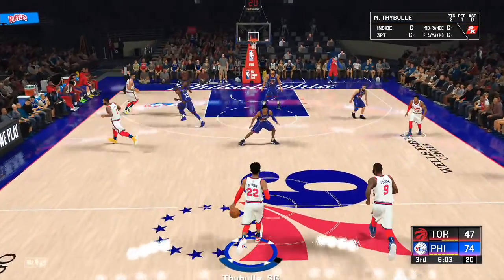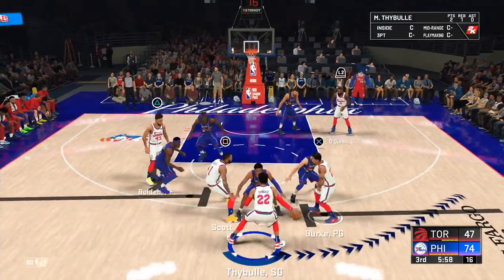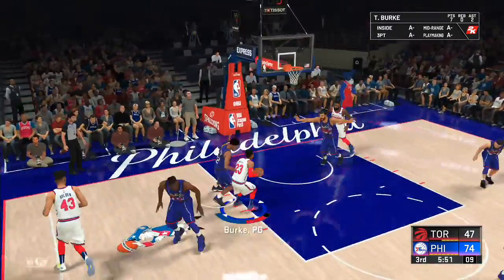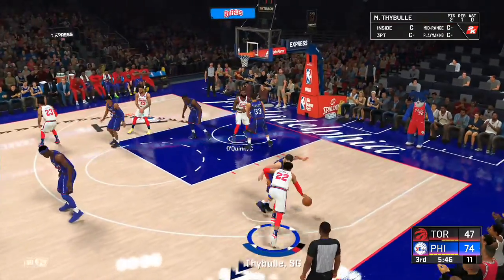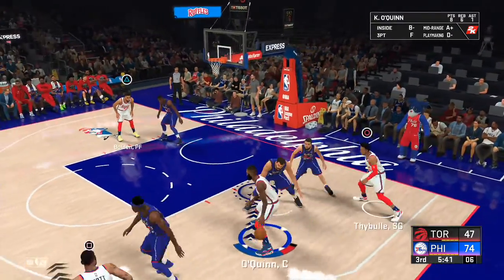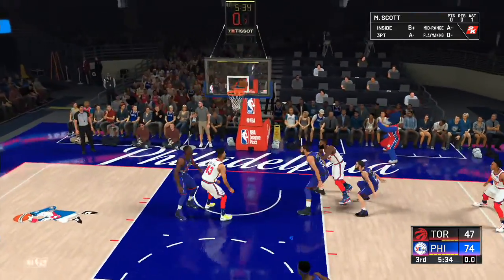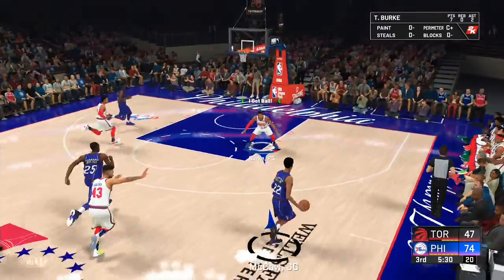Philadelphia's gone 1 of 3 from downtown since halftime. Here's Thibault. Over to the left wing. Here's Burke. A second chance effort. Here's Thibault. Covered by Van Vliet. And O'Quinn kicks to Scott. Just 4 to shoot. Over Siakam. No good off the front iron. Toronto shooting an ugly 27% since halftime.